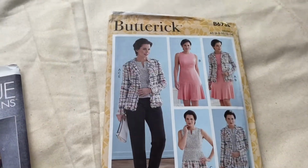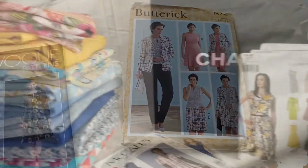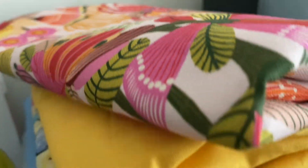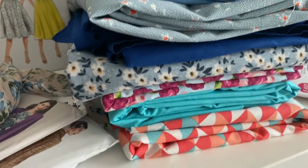I think the dress is too short. It's sort of a long dropped bodice and then a very, very short skirt, so I'd probably lengthen that. But apart from that, it's quite all right. So yeah, I think I'll eventually give those a try.